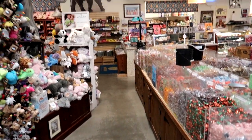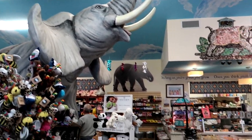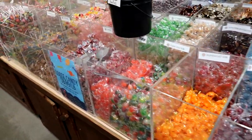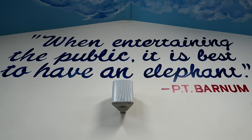And oh wow, look at this. This giant elephant here in the middle of the candy shop. There's just buckets and buckets of candy amongst the elephants. And I like this quote. P.T. Barnum says, "When entertaining the public, it is best to have an elephant."